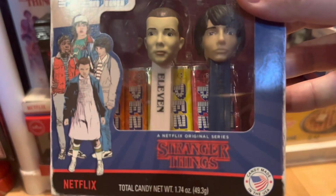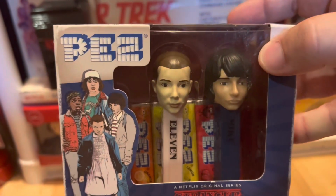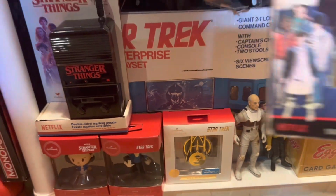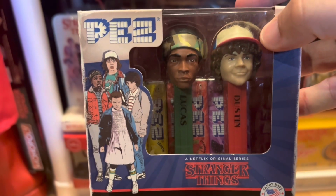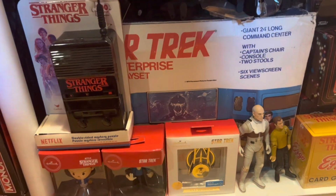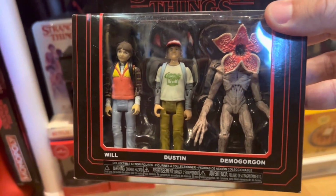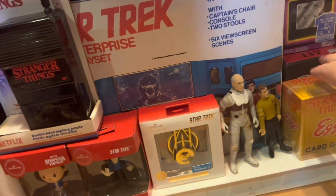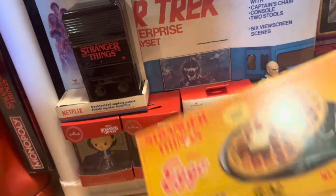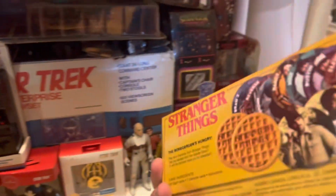Next up, we have a 2-pack of Pez dispensers of Stranger Things, and it's worth about $13. Then we have another pack of Pez dispensers from Stranger Things, and it's also worth $13. And then we have one of the 3-pack of figures from Stranger Things, and it's worth about $30. And then we have this, it's pretty cool. It's from Stranger Things, it's Ego, and it's a card game, and it's worth about $17.